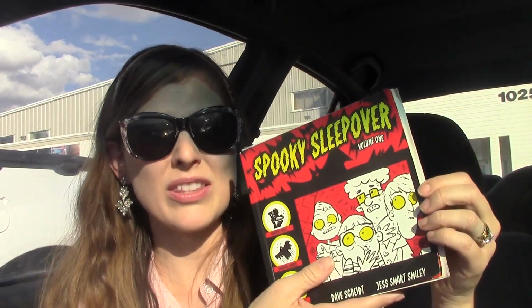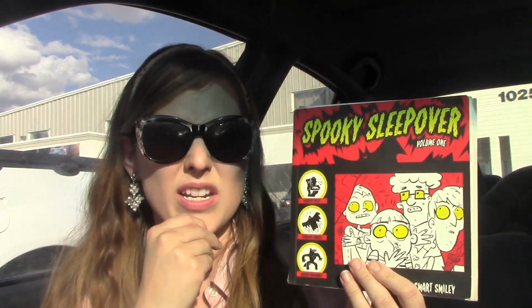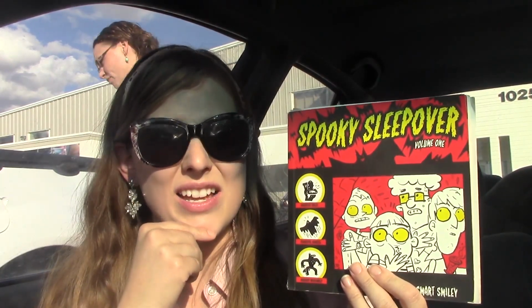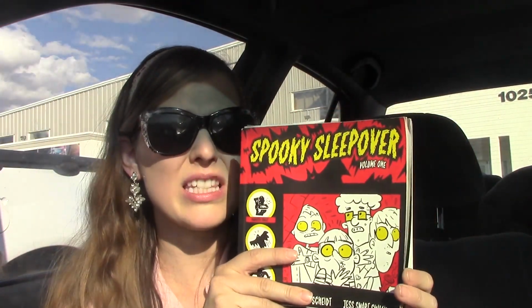This book has been loved to death. I guess I taped it together, but I don't know if you can tell. It's fallen apart because my kids, especially my now 5-year-old girl, who was 4 when she started reading this, just loved it, which is really funny because this is my last one, and it's the spookiest one.